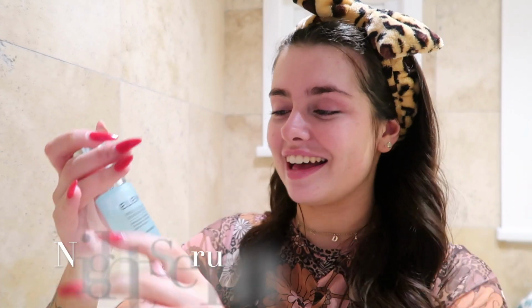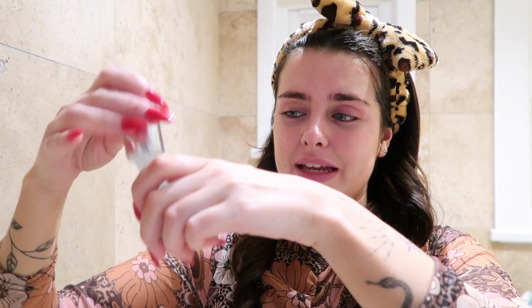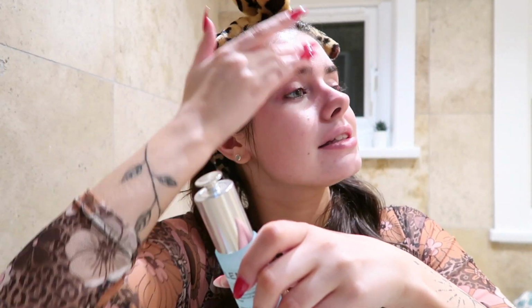Final few steps. I got this recently, the Elemis Pro-Collagen Renewal Serum, a retinol alternative, because I heard retinol is not great for your skin. I enjoy doing this. Oh, I feel so bougie doing this. Also, Elemis is like a bougie brand. I got it gifted, so I don't know. I mean, so far it's very good. Science-led skincare. I drop 5 little droplets and I massage it mainly into the areas where I get wrinkles. It's an anti-aging product.